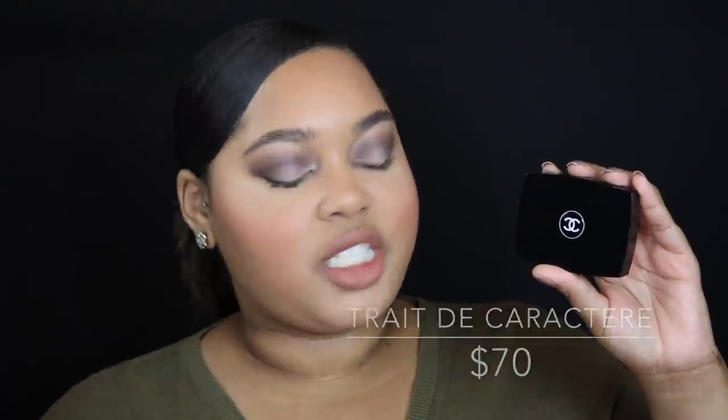The description on Chanel's website says, to accentuate the intensity of the four shades of Numeros Rouges, Lucia Pica creates Trait de Caractere. I'm sorry if I butchered that. A unique eye palette, 5 eyeshadows in a harmony of brown, beige, and green. This eyeshadow palette retails for $70. Of course, the packaging is really pretty.